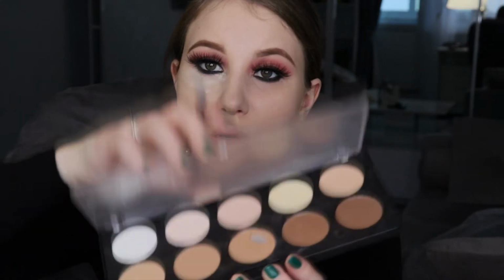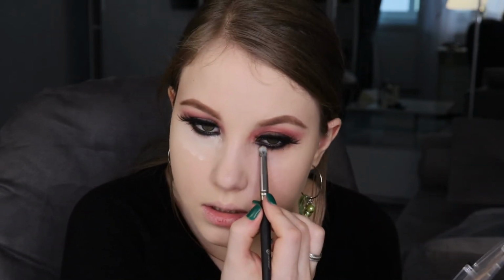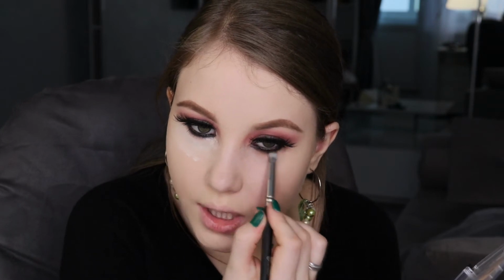Last but not least step is to use a little bit smaller blending brush, and today we'll be using some contouring. That's why it's going to be BH Studio Pro Contour Palette, and I am gonna use not the darkest shade from the palette, mix this into my black color. So it's gonna create this bottom line as Shay Mitchell wears. Of course, don't forget about lashes.